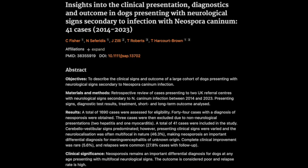Exactly. Potential red flags. Now, the study did look at the use of antibiotics, like clindamycin and trimethoprim sulfadiazine, and they also looked at anti-inflammatory steroids. But because it was retrospective, it couldn't really say which treatment worked best or what factors may influence treatment response. I see. It makes sense. It's hard to isolate all those variables when you're looking back. So it sounds like we still need to learn more about the best way to treat caninum infection in dogs, I mean. Oh, absolutely. Larger prospective studies are really needed to give us clearer answers about how well different treatments work and what factors influence the outcomes.